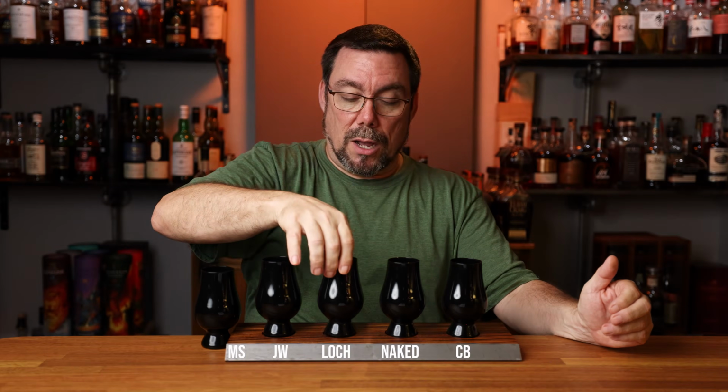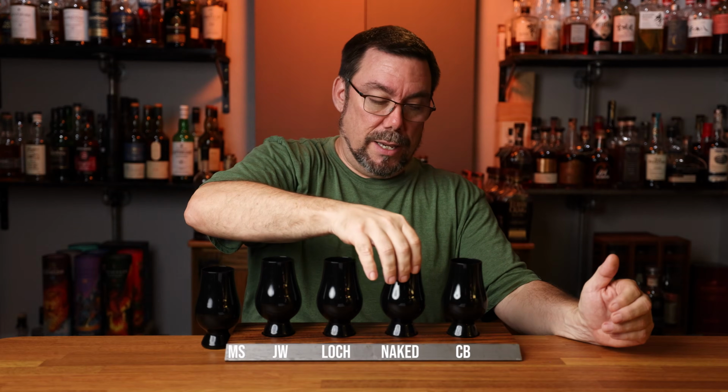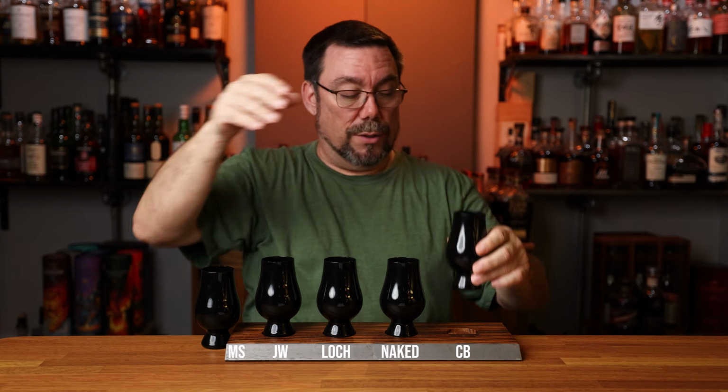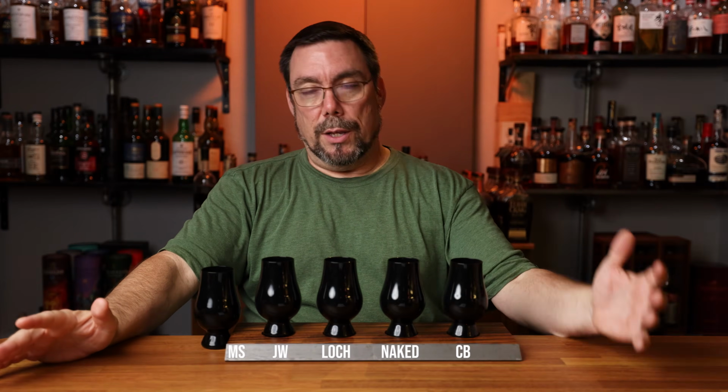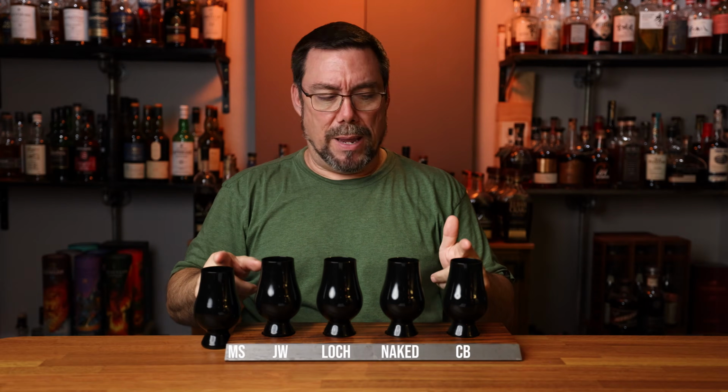So Monkey Shoulder in last place, followed by Johnnie Walker Green 15. And then we have the Campbeltown Lock. I'm thinking this is probably going to be the Naked because of the fruitiness. Yep, Naked. And then the last one ends up being the Compass Box Orchard House. So that does not surprise me at all. In my head, as I was thinking about what I was going to like and what I thought was going to be in last place, I think that panned out.